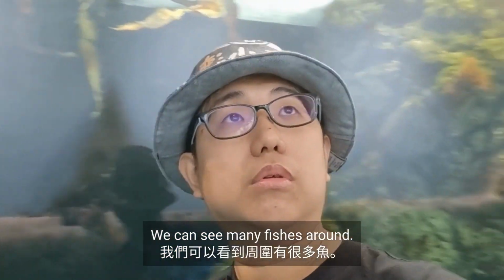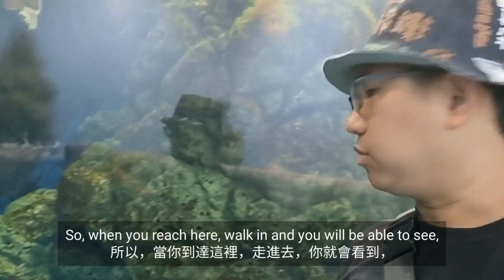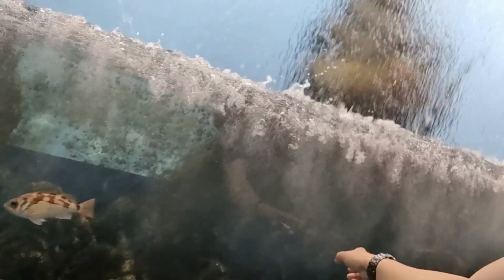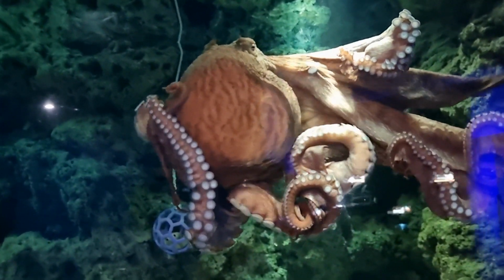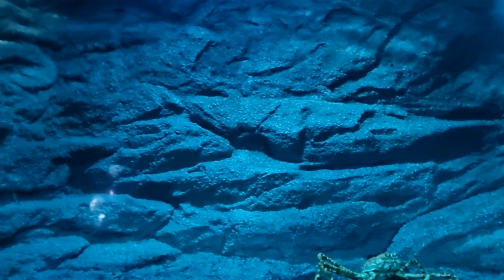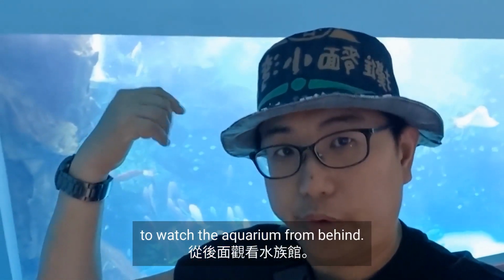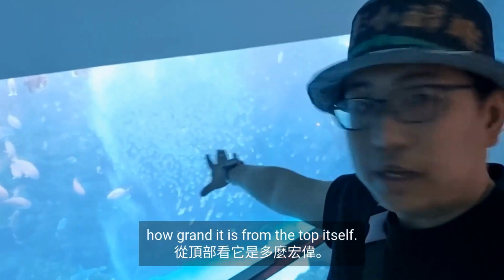The fishes are not on the other side of the world at this point, but this side. So actually, what we need to see, to be able to view all the fishes under this thing. When you come to level 3, you are able to stand at a higher point to watch the aquarium from behind. That was at level 2 actually. And now at level 3, I'm able to see from the higher point, right? How the aquarium is like from the top itself.